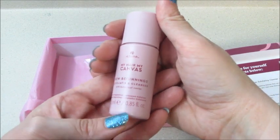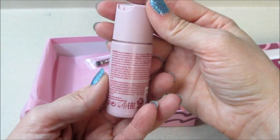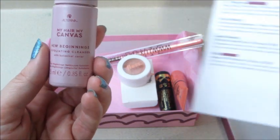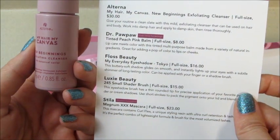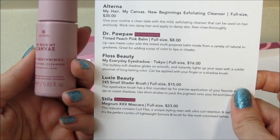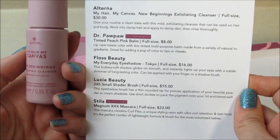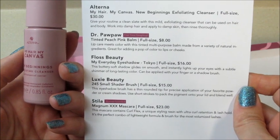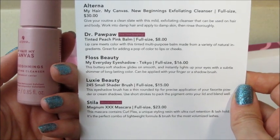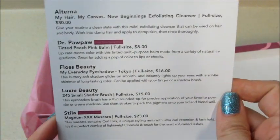This next one is My Hair, My Canvas New Becomings Exfoliating Cleanser with a botanical caviar. That sounds interesting. Let me look at this for a second. Okay, that's why I was confused, because I was like, is this a face cleanser? But then it says My Hair. So on here it says you can use it on your hair and body, which is very interesting to me. I don't think I've ever had anything like that before. Work into damp hair and apply to damp skin, then rinse thoroughly. And that retails full size for $30. So I'm excited to try that. That seems pretty expensive.